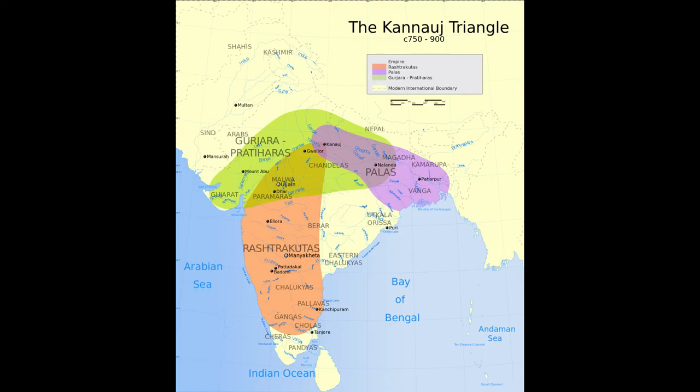The Rashtrakutas dominate a region, and then we have Gujara, which dominates a region. But these areas all kind of overlap at various times. And so you see this growth and retreat. And it's because of this that we have a real explosion. While the Gupta period is kind of the classical period, this period would be analogous to the building of the great cathedrals in Europe.